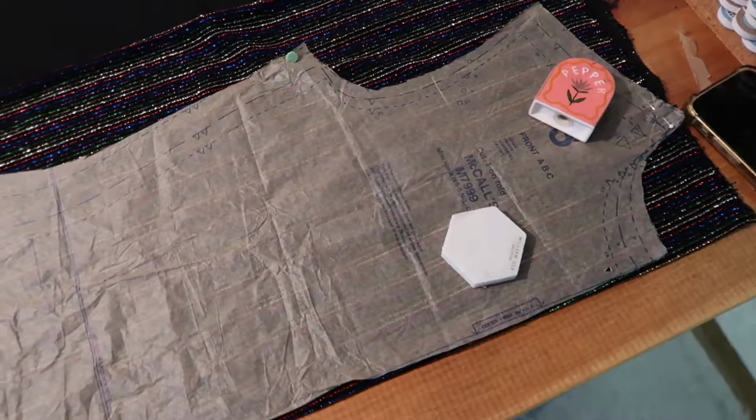But it took me a matter of maybe an hour to whip this up. I haven't hemmed it or anything like that. So hopefully it's going to be a relatively quick sew, and I'm just going to keep you with me along the way. So let's see how it goes.